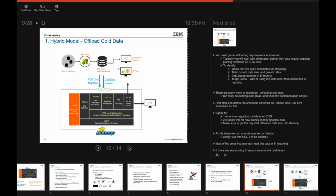With that basics in place, you need to do some work in advance before putting your workloads into these different categories. That information typically comes out of your regular capacity planning exercise. You gather information like: what are the tables suitable for this kind of offloading? What is their current data size? What are their growth projections? Importantly, what is their data usage pattern in BI reports? That is also an important factor. Also the target users: who is using the data in these tables? You need to do some analysis in that area and come up with a list of tables you are going to offload, and what patterns you are going to follow for each kind of workload.